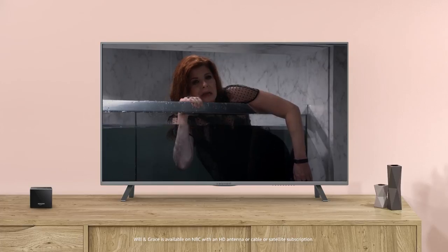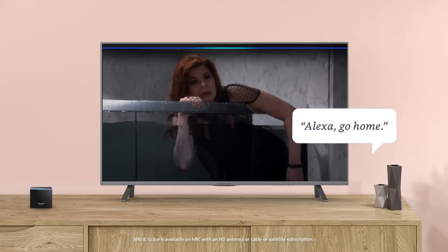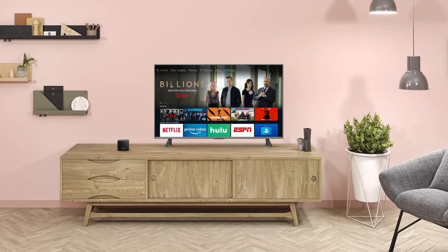Then, switch back to Fire TV by saying, "Alexa, go home." To get started, let's make sure Fire TV Cube can control your cable or satellite box.